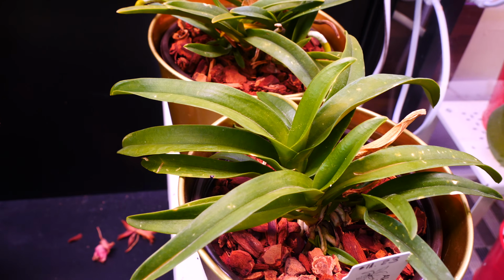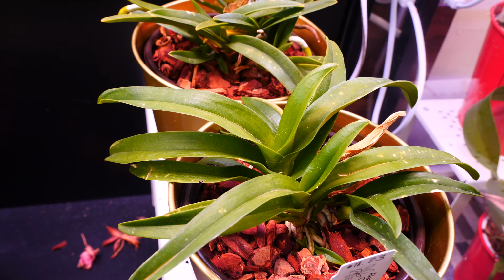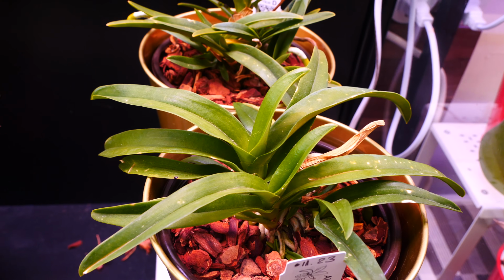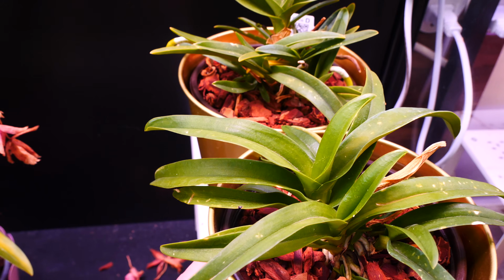So there is a lesson to be learned here. If I want flower spikes from my Sarcochylus, I need to put them outside to get a proper chill, or as much chill as this climate can provide. Because whatever chill I can give them in the grow space is not enough.